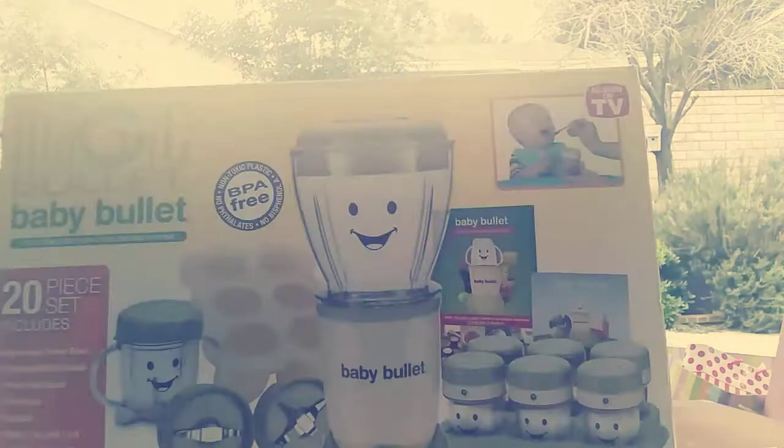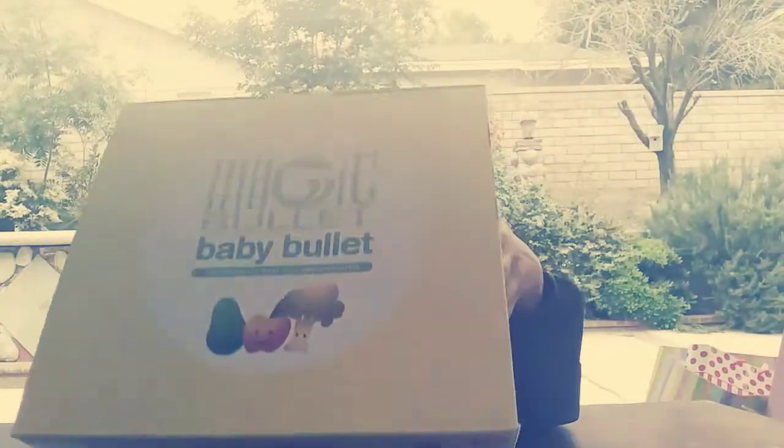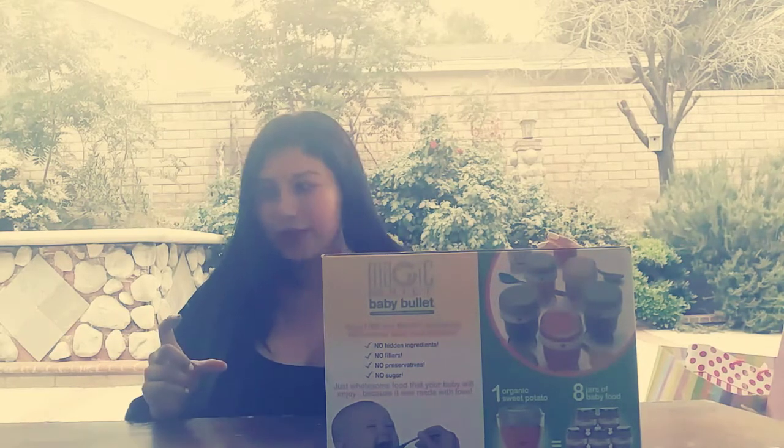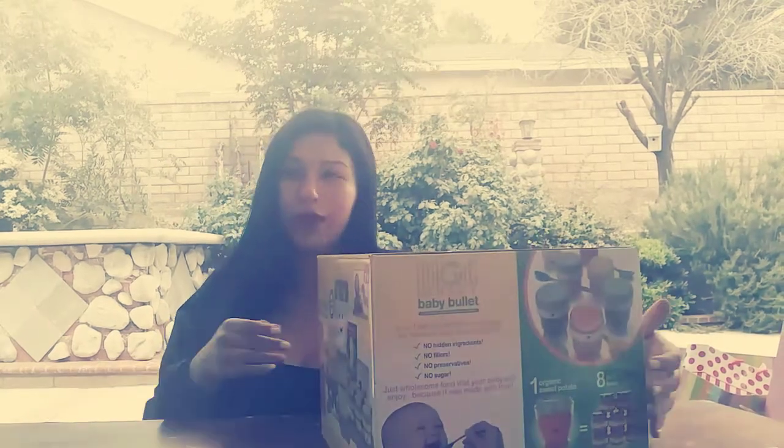Okay, one of my favorite things that I got at the baby shower was this baby bullet. It's amazing. Magic bullet, baby bullet. And it's really cute. It is so you can make your own baby food for your baby and you don't have to be buying the baby food that's already made for you in the can at the store, which is better. I think it's way better.